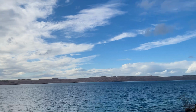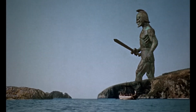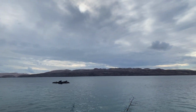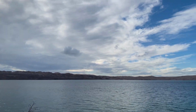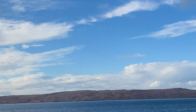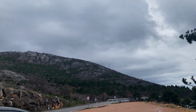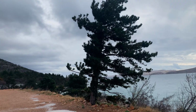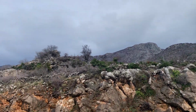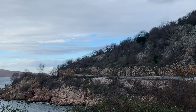I don't know why, but these barren hills make me think of Jason and the Argonauts or something. I guess this is probably an island, just super barren. There's literally nothing on it that I can see. In case you're wondering about the other side that you've been driving along, there's the coast. This whole drive, this side has all been rocky hillside.